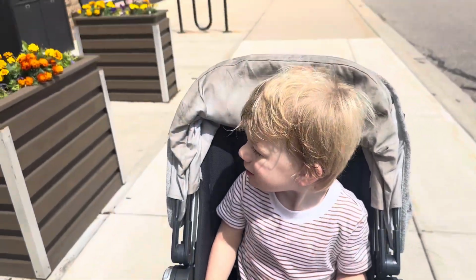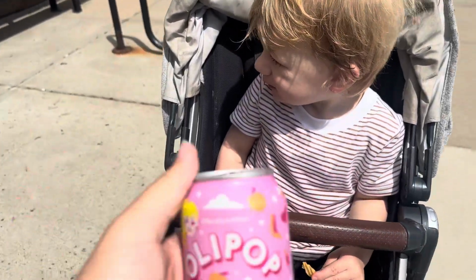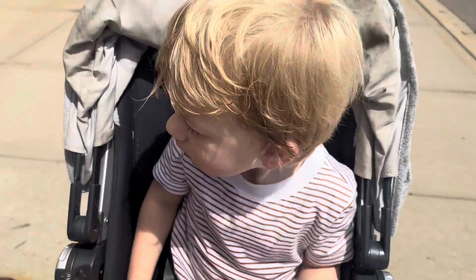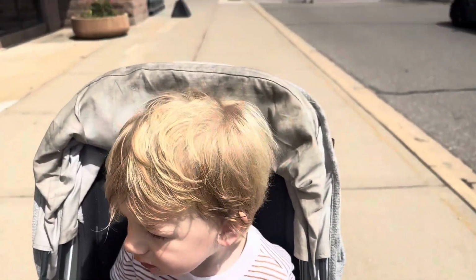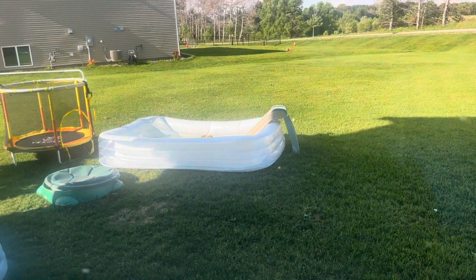Isaac is eating some chips, Liza's eating some chips, drying up. We got some Olipop, we got the Barbie one and the fruit punch. Really nice day today. We ended the day with some pool and just celebrating Isaac's 2nd birthday.